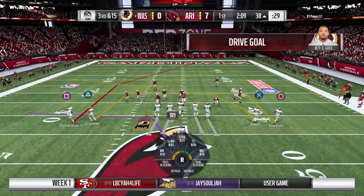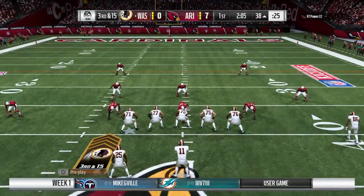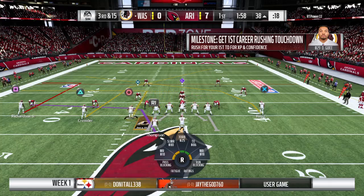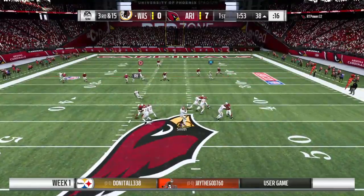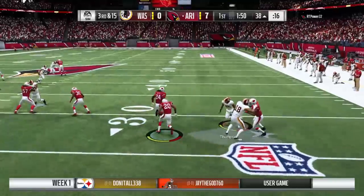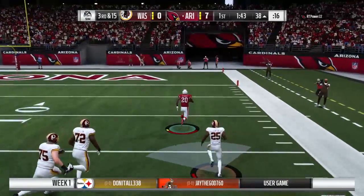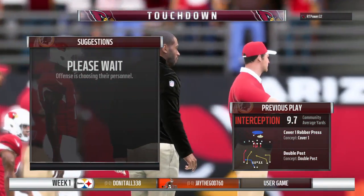Seventh play of this drive coming up, but a long way to go on 3rd down. From the gun, here's Smith. He rifles one that's intercepted. Picked off by Dayon Buchanan. And nothing but daylight ahead. And he will score. Touchdown, Cardinals.